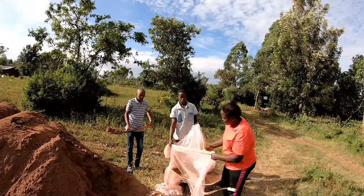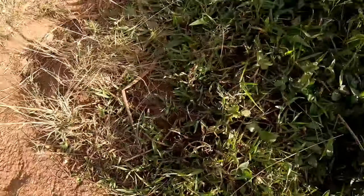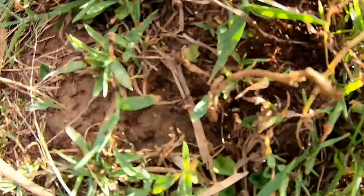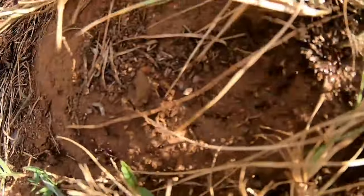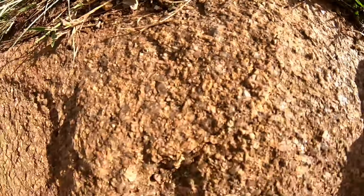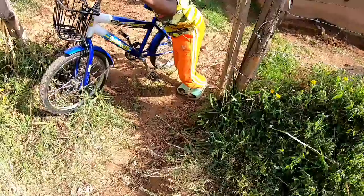So, what are you doing? So guys, here they are. I don't know if you can see them properly. Lots of them, you can see. They are moving towards this end. This one is coming to bite me. It has run back. You can see this one. Just like that.